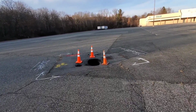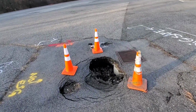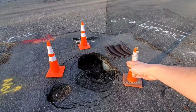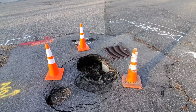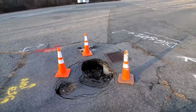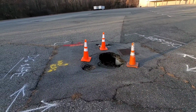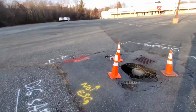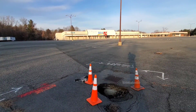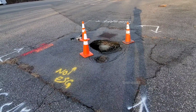Sinkhole's definitely bigger now, and they got cones right here because they're about to do something. It's not a big hazard. It's only because I assume the culvert pipe leaving the structure has a big joint or it's cracked, allowing stuff to fill in. Now, they just replaced this a few years ago. That's why you see the patchwork. Obviously, whatever amateur Kmart hired, because Kmart is a broke business without a lot of money, they just filled the hole in and patched it. They didn't even fix the cause.